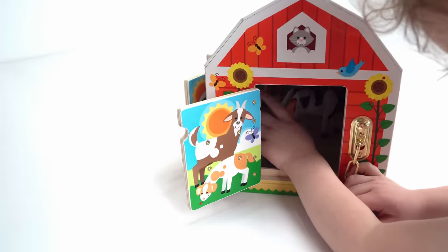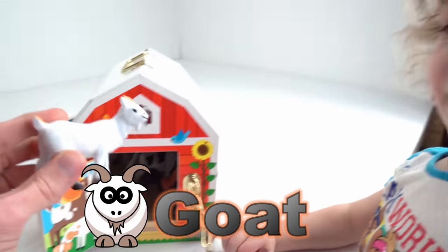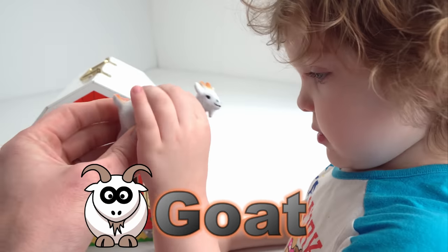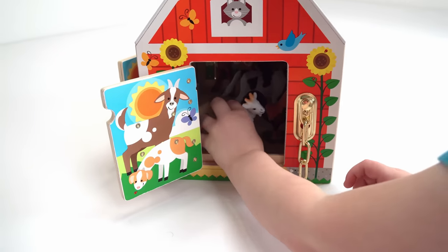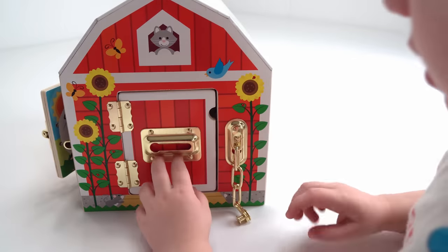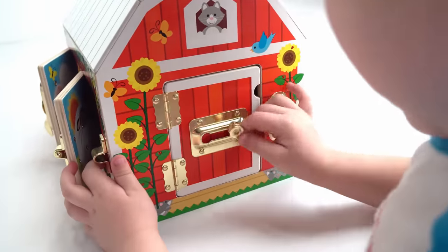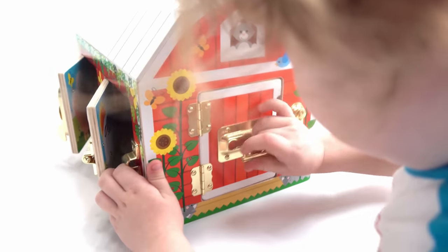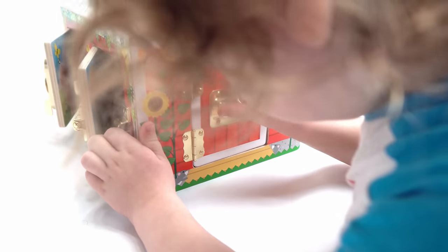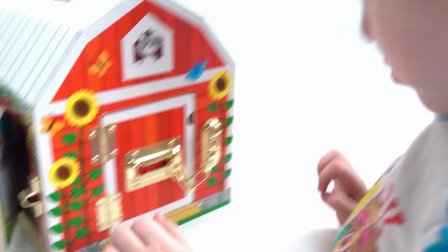A goat. A goat? Well, what is that? A goat. It's a goat. So where do you think it goes? Right there. In there? Okay. I think you're right. What's that? One door. Mm-hmm. So how do we lock it? Good job. Wow. How do you know how to do that? And slide it over. There you go.